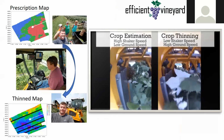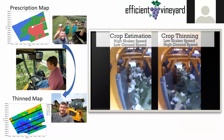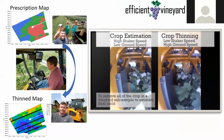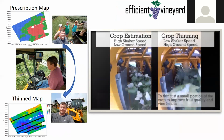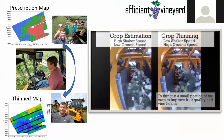So at crop estimation time, we want to take off all the fruit. So we drive very slow and we shake the vines really hard and we harvest that fruit, we collect it and weigh it. We're using that to do our crop estimate. That's how I got to I have 8 tons per acre here and I have 12 tons per acre somewhere else.